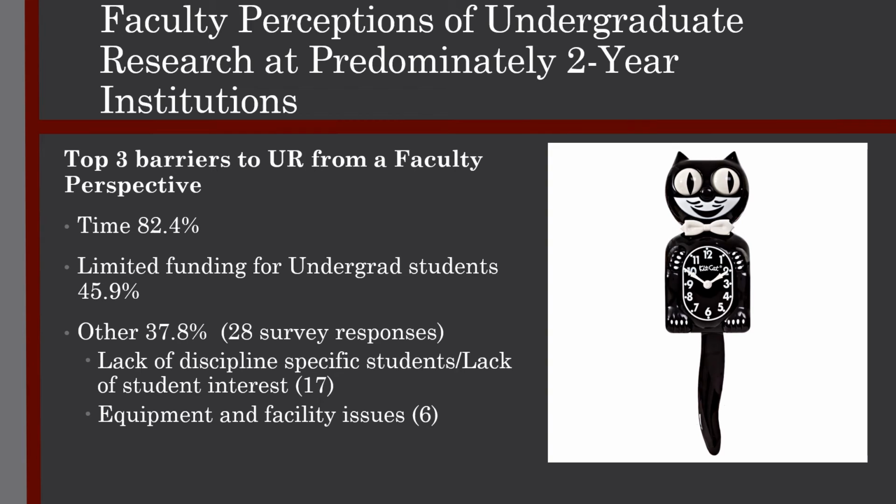Limited funding for undergraduate students is also an issue. We want to make sure that students are either able to be paid for their hourly work or have funding to travel to present at conferences or pay for their posters to be printed. So having access to funding can also be an issue. The most common factors that came up within the other category were lack of discipline-specific students or lack of student interest, so 17 individuals included that, and then equipment and facility issues were also included.